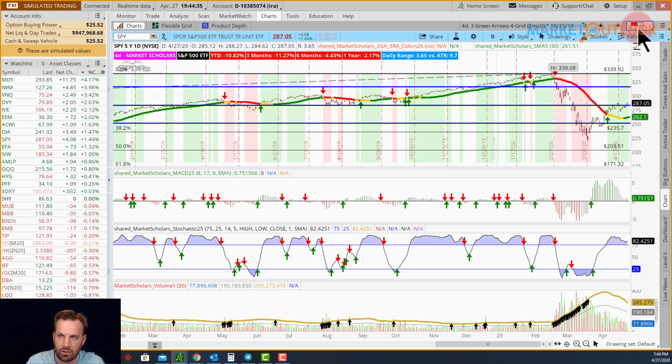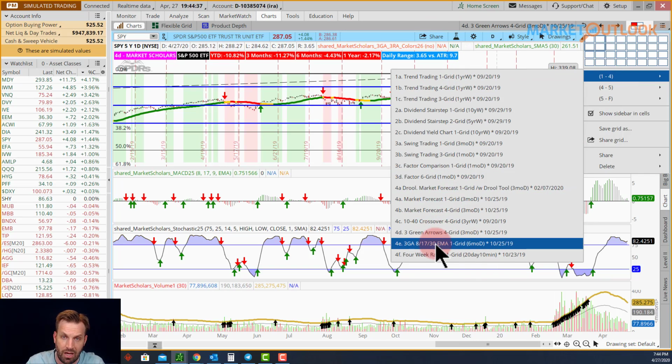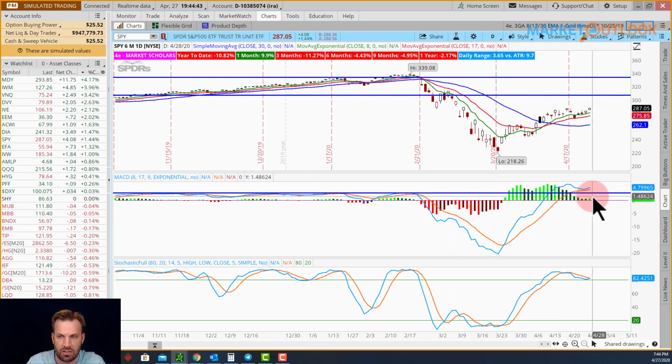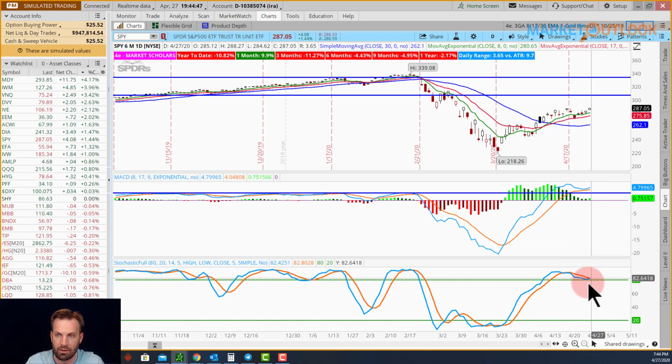And so, again, that's how falling momentum goes. You are still above the 8-day moving average. The MACD is still above its moving average. Stochastics is crossing back above its moving average.